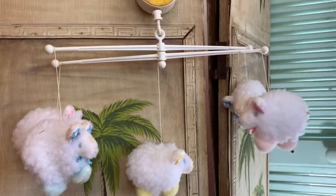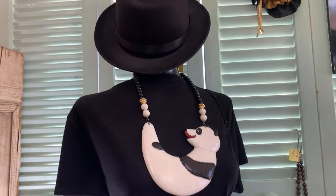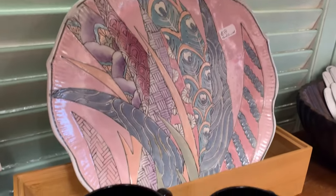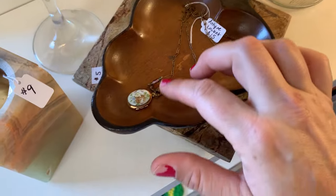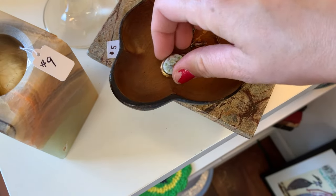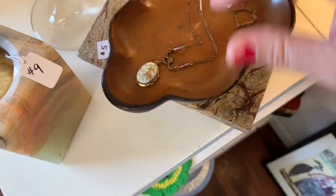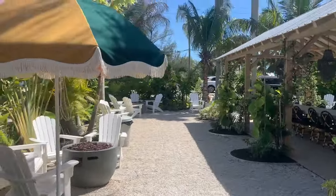I have never seen a panda necklace before. Look how unusual that is. This is why you need to stop at this place. You can find one-of-a-kind items. That plate was absolutely beautiful. I love those colors, so I ended up buying that. And then they had an antique locket. It was so delicate, so beautiful. I didn't buy it, but I kind of wish that I had, because that was a beautiful piece.